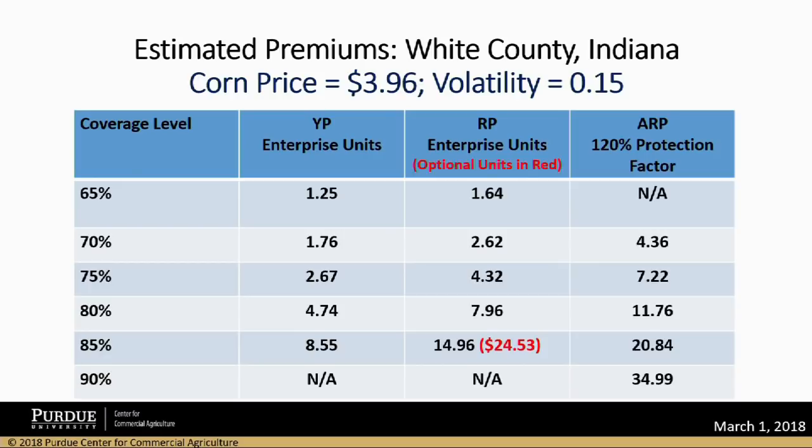One thing that's interesting here is for White County, the ARP product is considerably more expensive. Just kind of looking at that, you'd have to think a little harder about using ARP in White County compared to Knox County because of the increase in the cost. And again, that's where the crop insurance tools come into play, because it allows you to look at the payout, what the probability is, and start to think about the expected value of that particular product.